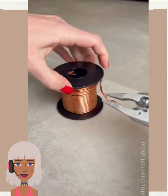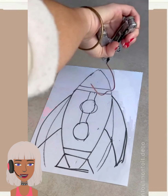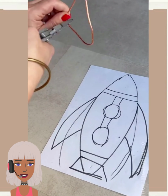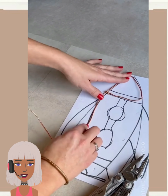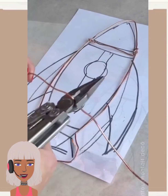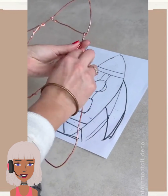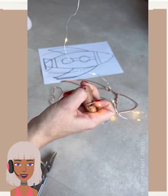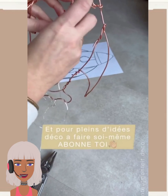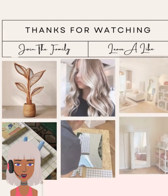Okay, so we already kind of saw the inspiration for this one. It's like some lighting for the wall. So she's bending the wire to do the shaping. I'm guessing this is for the kids' bedroom, like a cute little nightlight or something. It's a cute idea. Very nice.